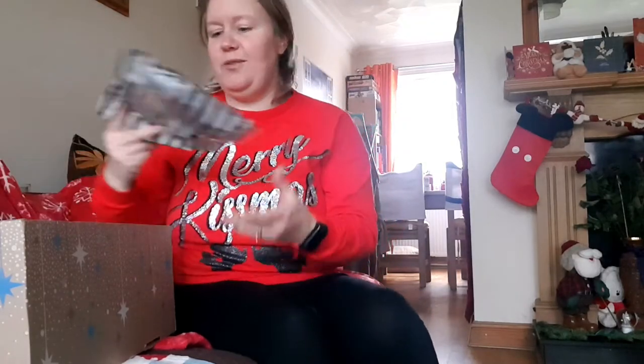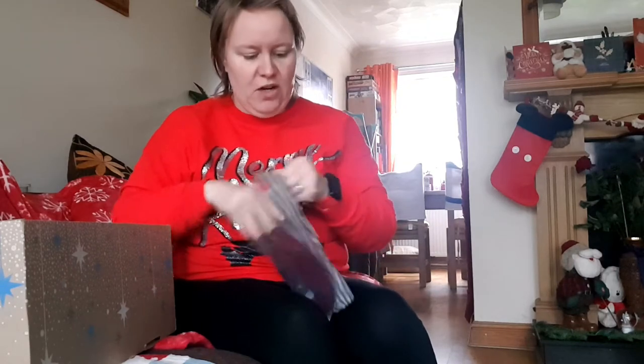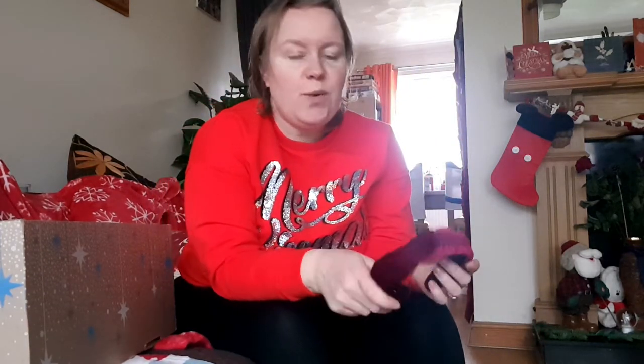So the first thing that's coming out on top, I actually did select this. So this is a headband. My hair's been mid-length for a long time, and with it being quite fine, I find it very difficult to have anything in my hair. Bobbles don't stay in, clips don't stay in. So I've started wearing these little headbands because they're the only thing I can actually wear that stay in all the time. So I bought this one. It's a bit on the large side, but I think that is going to make an ideal Christmas day headset. So nice and velvety.